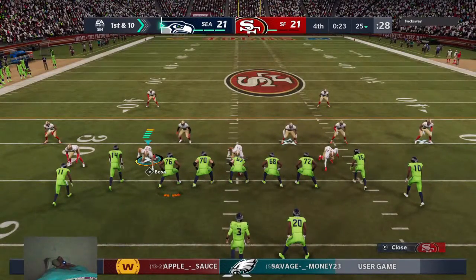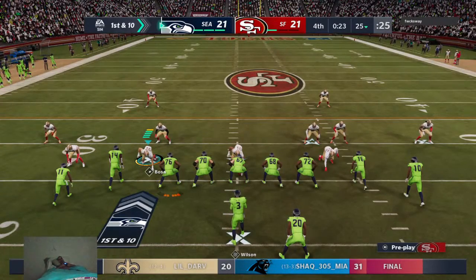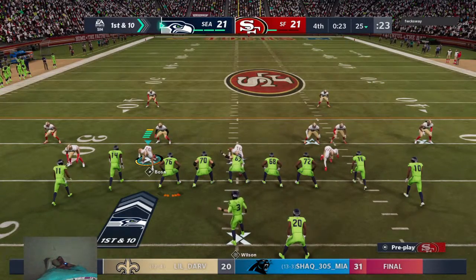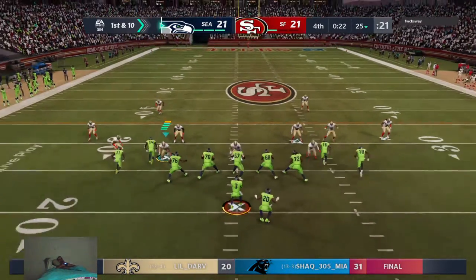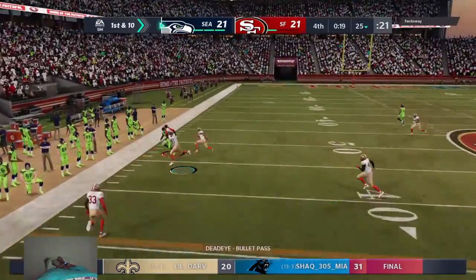Coming to the line here to begin their next drive, the Seahawks offense. They have a little bit of time here to get into field goal range. Not much. A tie game, you don't want to do anything crazy, right? I agree with you on that one. Risk reward, okay? If you go for it.